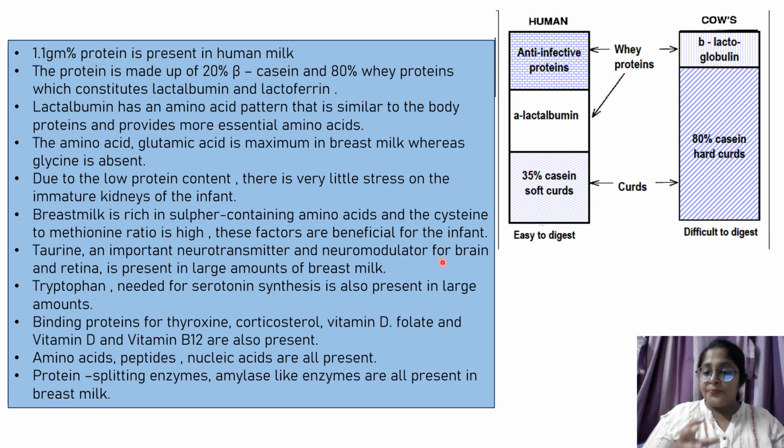Tryptophan is present in high amount in breast milk, and it is needed for serotonin synthesis. That is also very much required for the child's development, and that is abundantly present in breast milk. Any binding protein required for thyroxine, corticosterol, vitamin D, folate, vitamin B12, any binding protein is present in breast milk. So whenever we talk about the micronutrients too, we need different binding proteins sometimes to make them available in the child's body, and that is present in the mother's milk.